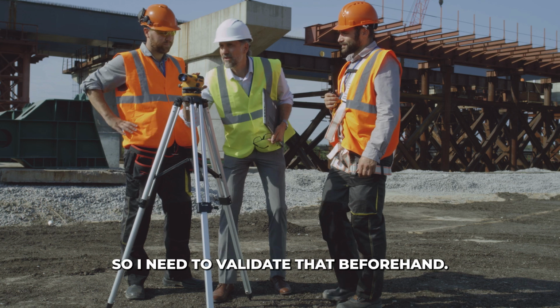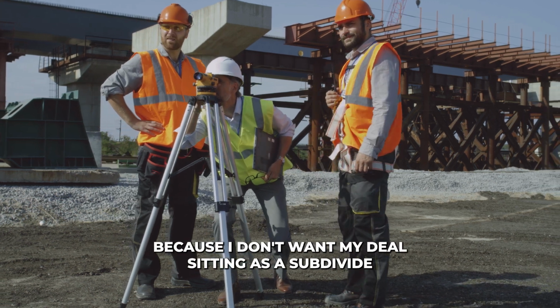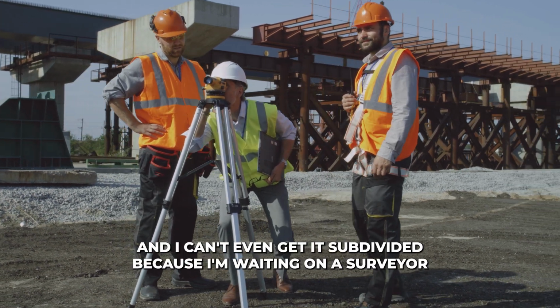So I need to validate that beforehand, because I don't want my deal sitting as a subdivide that I can't even get subdivided because I'm waiting on a surveyor. And if I don't understand the cost, that might break my underwriting. But more times than not, it's actually the timeline that's a real deal killer. I don't want to close on a property and have it sit with no potential buyers because I'm waiting for a surveyor to get out there.